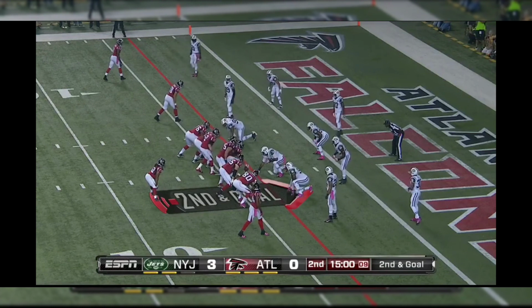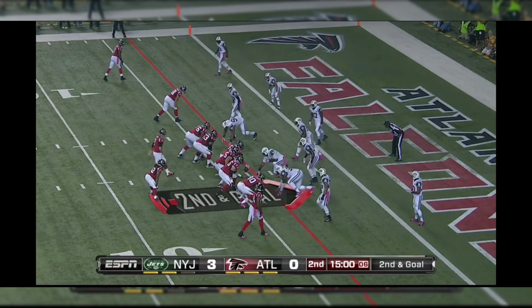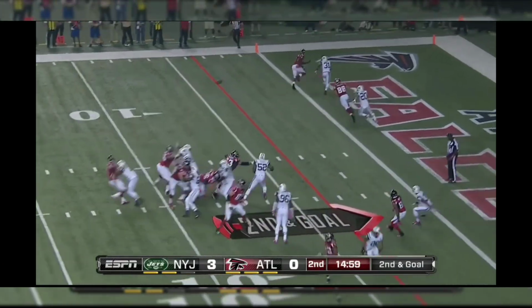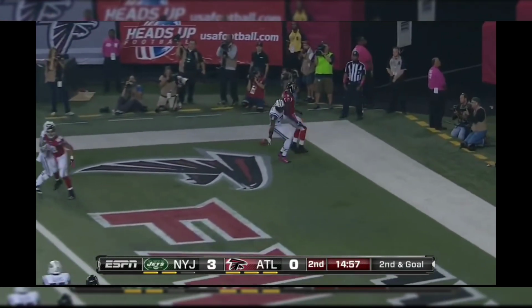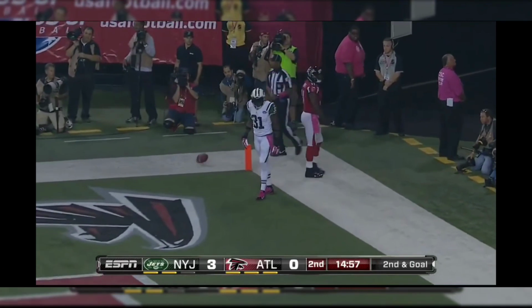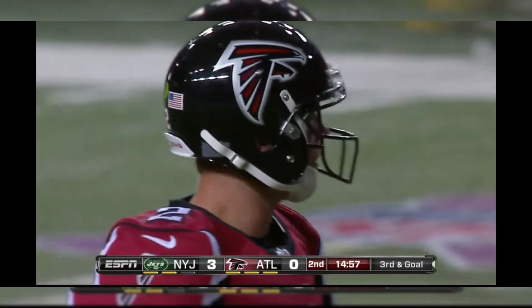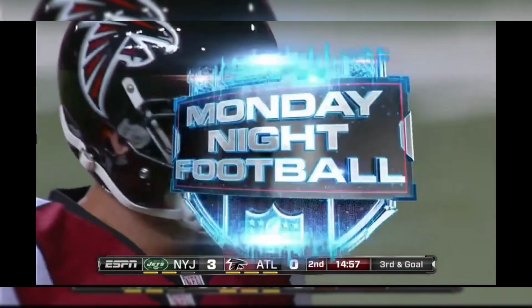Julio Jones at the top of the screen against Antonio Cromartie. That's the matchup to watch. Well, the field's going to be open. Ryan throws towards Gonzalez and Jones. It's incomplete. And Jaquan Jarrett got in there again with the pressure from the safety position. Very well disguised blitz that time by the Jets.